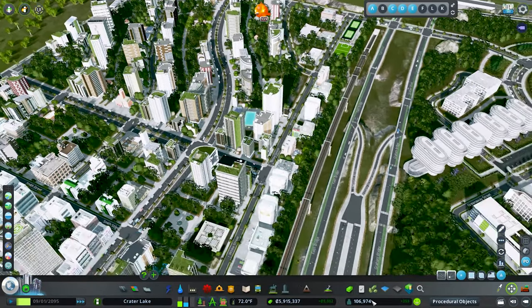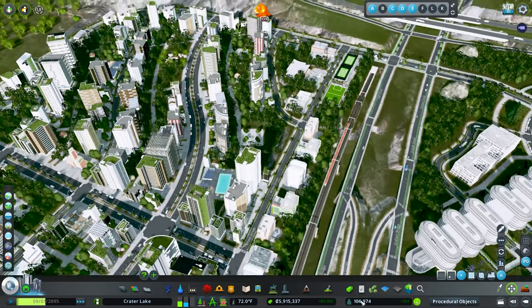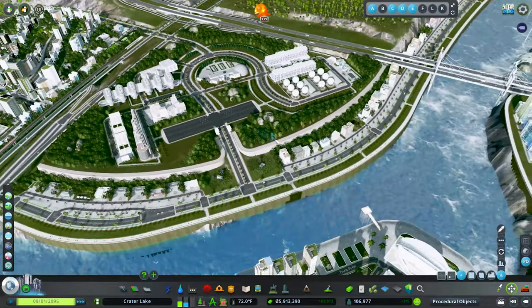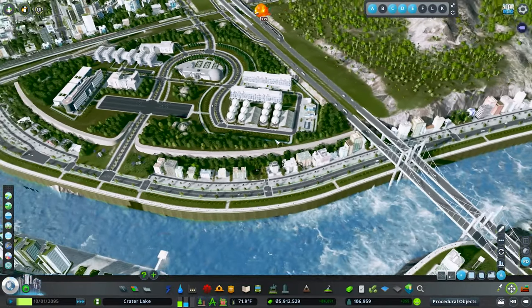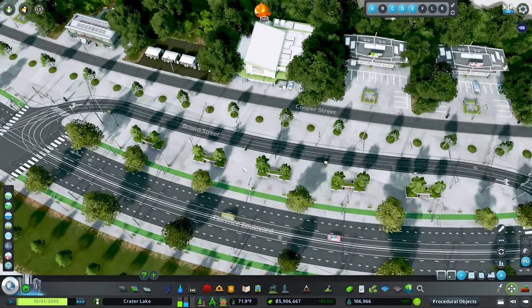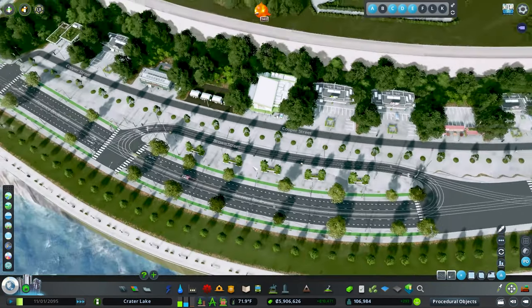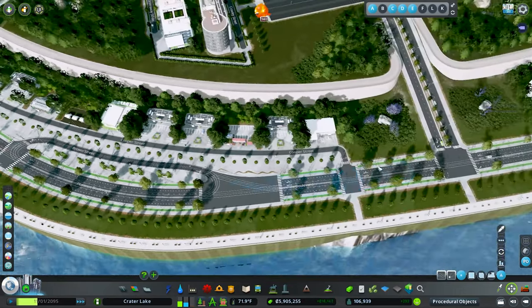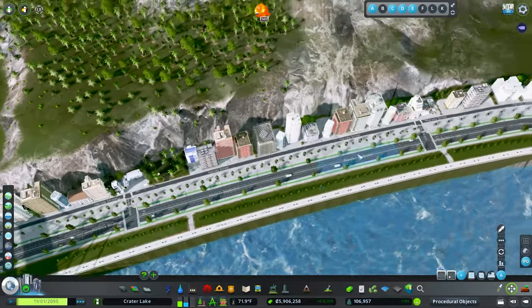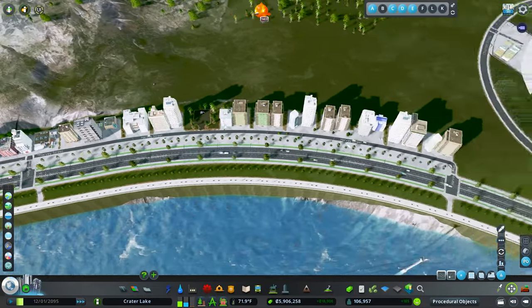Our demand has slowly crept back up, but now we're at almost 110,000, 107,000. So this really boosted up our population quite a bit. And then down here, I went ahead and just put a couple planters in, just some seating areas for people to wait for the tram when it comes. And then I did planters all the way down our little frontage road up here, just to create a nice walking area for people who are living in here.